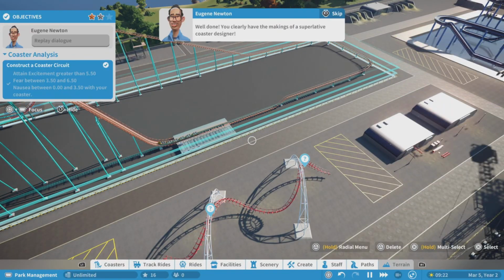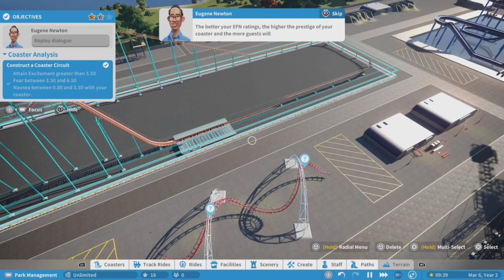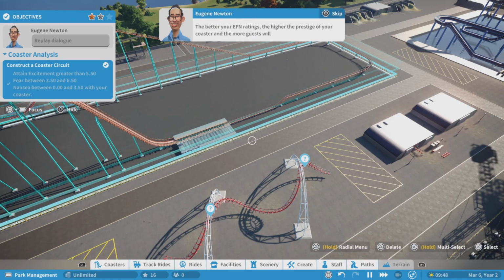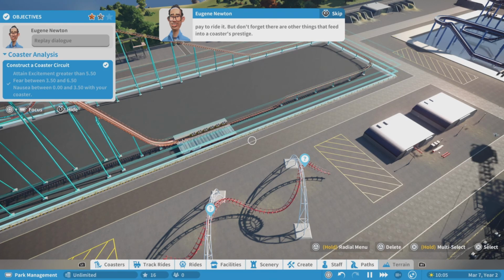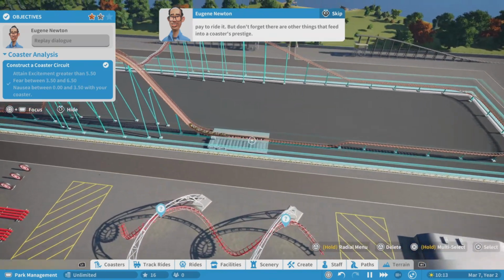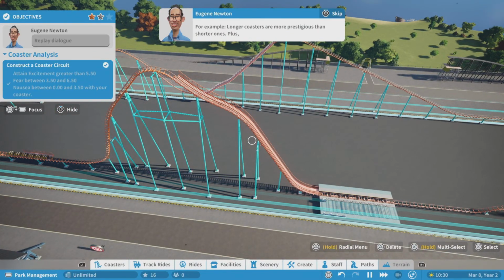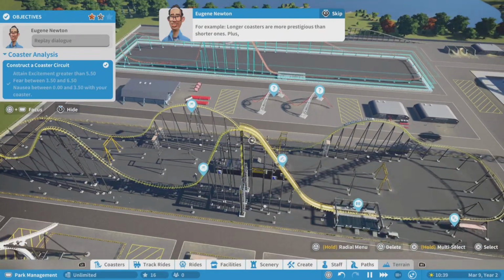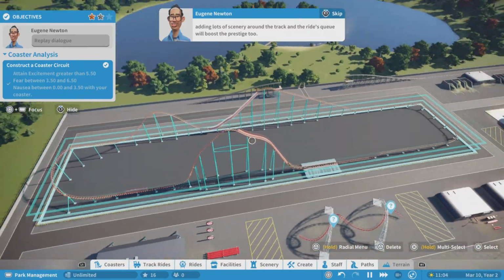Well done. You clearly have the makings of a superlative coaster designer. The better your EFN ratings, the higher the prestige of your coaster, and the more guests will pay to ride it. But don't forget, there are other things that feed into a coaster's prestige. For example, longer coasters are more prestigious than shorter ones. Plus, adding lots of scenery around the track and the ride's queue will boost the prestige too.